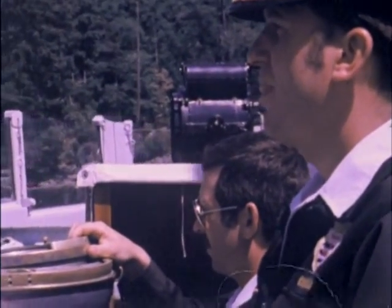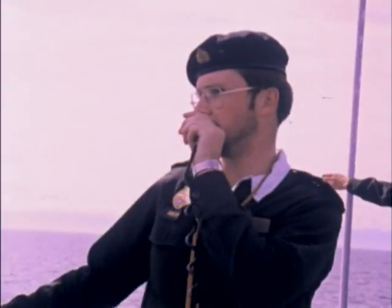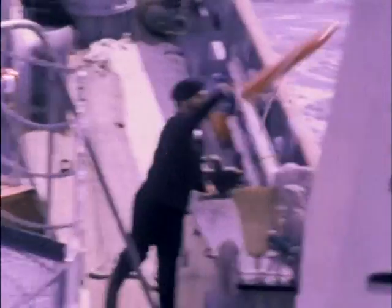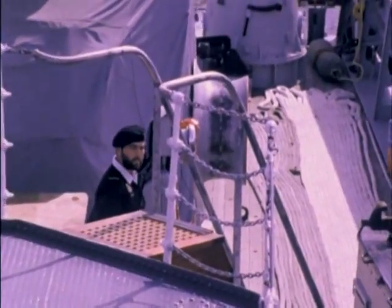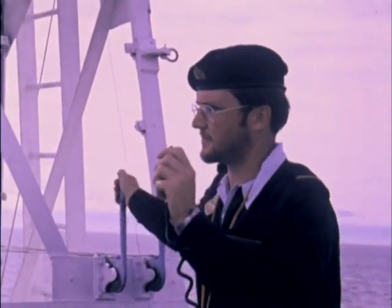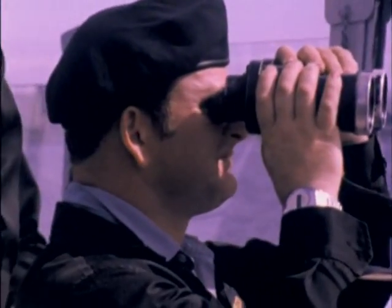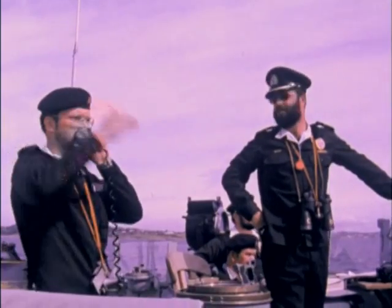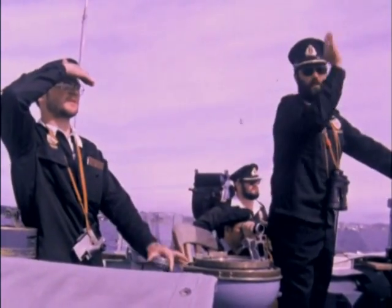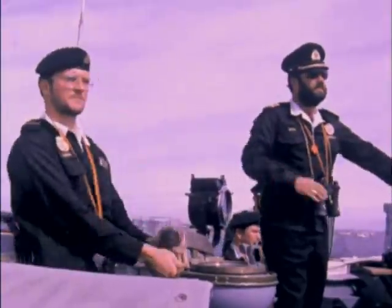In addition to navigation exercises, you learn to react to emergencies. In this case, a simulated man overboard. Alertness and skillful ship handling are the key. And it takes lots of both to maneuver a 46-meter minesweeper precisely alongside the Kisby ring.